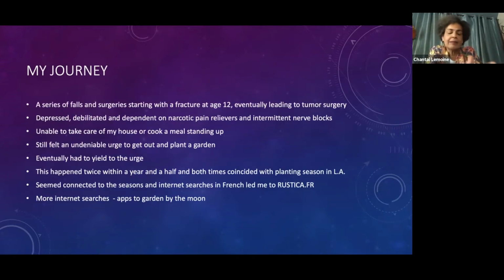So this is my journey. I was practicing rheumatology pretty happily. Not without stress, because the life of a physician and mother is not an easy one. But I don't think I would have veered from that path if it hadn't been for the fact that I got really ill. I had a series of falls, and it's a long history because it started at age 12, but eventually I developed a tumor inside my spine, and the surgery to get that tumor out really wrecked my back and left me with severe chronic pain. And so I became very, very depressed.